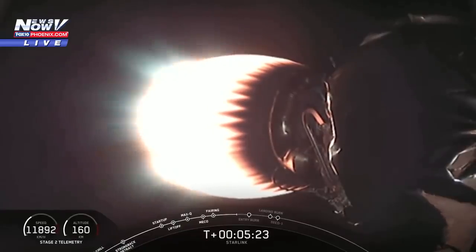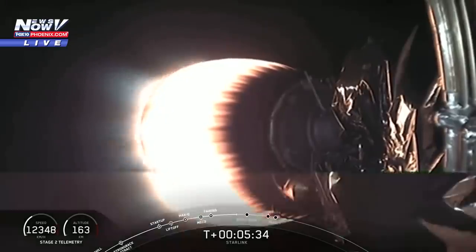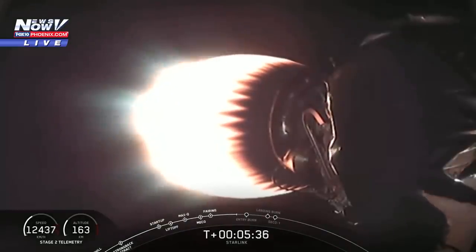Without a boost back burn, the next step coming up for the first stage will be the entry burn at T plus 6 minutes and 23 seconds. The entry burn will last for approximately 20 seconds and then shut down, and then after that we'll be heading towards a landing burn.